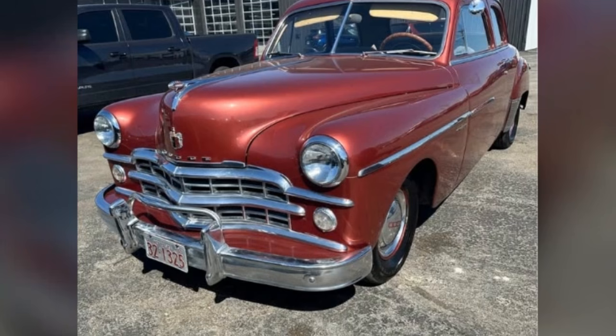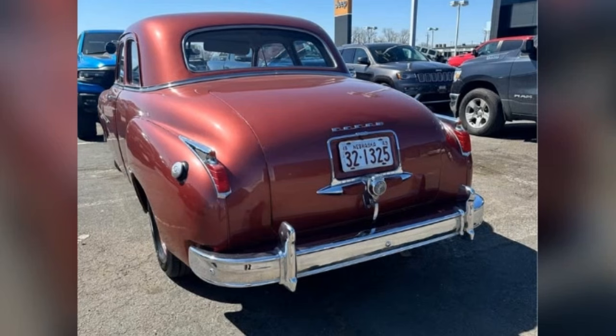Under the hood, the Dodge Coronet of this era typically came equipped with a flathead inline engine designed for smooth, dependable operation rather than high performance. Paired with its distinctive transmission system, this car reflects a unique chapter in automotive engineering history.